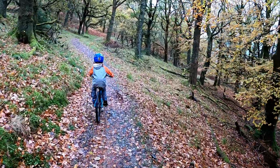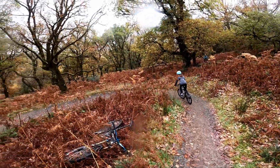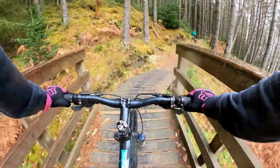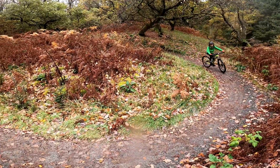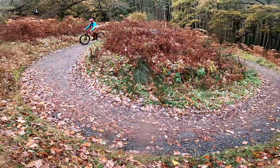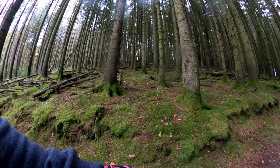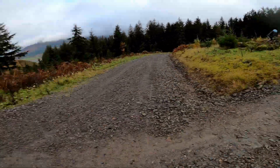By the way, the blue-grey trail that we are riding is 7.5 kilometres long. You see how I put my outside foot to the ground? This is to help me corner. Look, Mum's doing it too. Look at now. This is the end of the Okie Kokie trail.